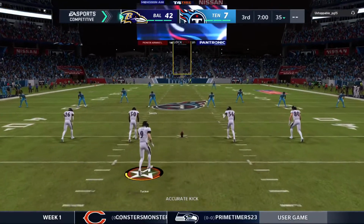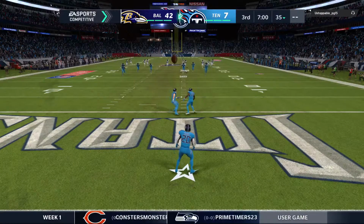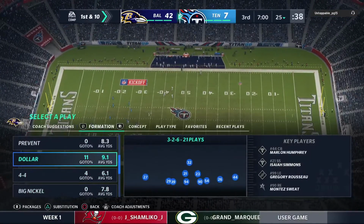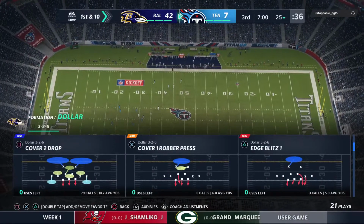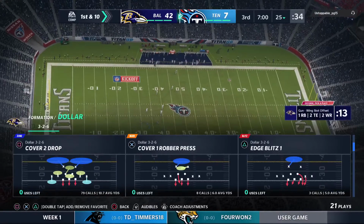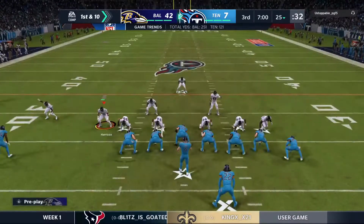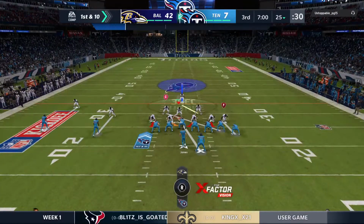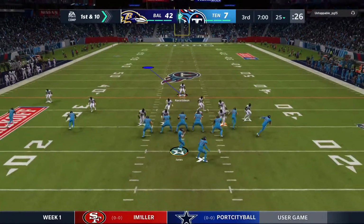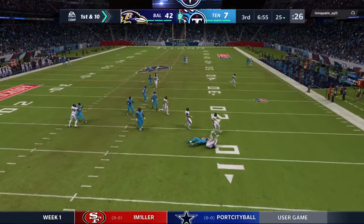We'll see if week 1 fatigue becomes any kind of a factor as we are back underway in the second half. Here we go. The Titans offense set to begin the drive. They'll try and start this drive in the air. Flushed and he can't get rid of it.